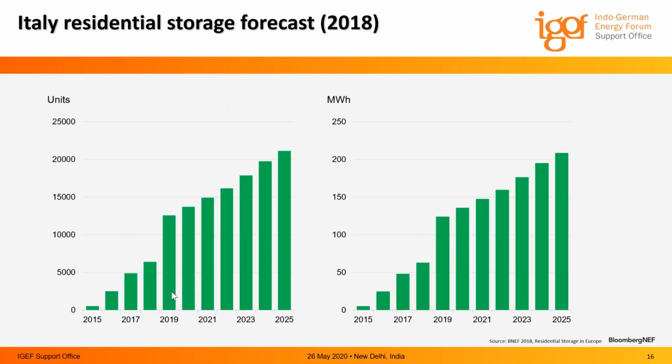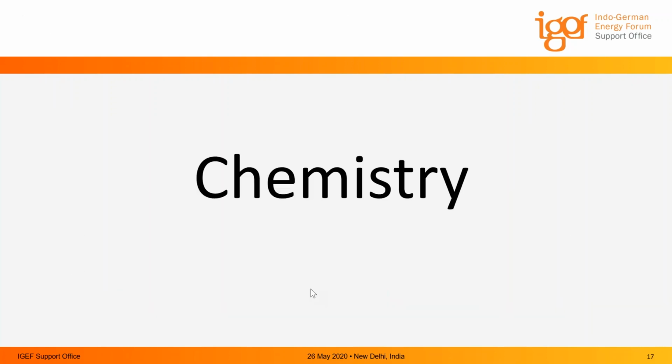Italy, also an interesting market. This is old data from 2018, but still not exponential growth, but linear growth in terms of units and megawatt hours.